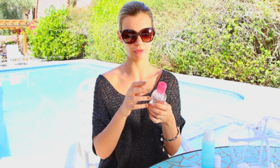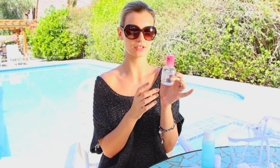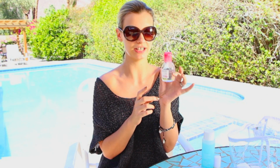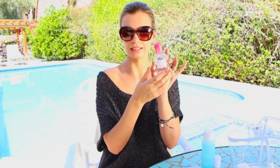I also have Bioderma with me. This has achieved somewhat of a cult status in the last couple of years, but I've been using this for ages and ages and ages. I used to stock up on this when I went to Paris. This is a little mini bottle.